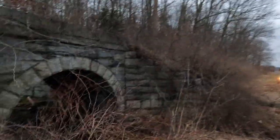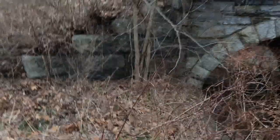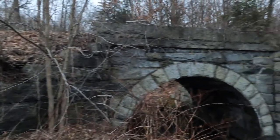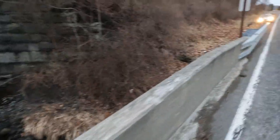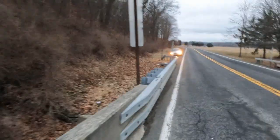All right, folks. Say goodbye to this beautiful arch culvert here on Columbia County Route 9 on the way from Mellonville to Chatham. Let's go.